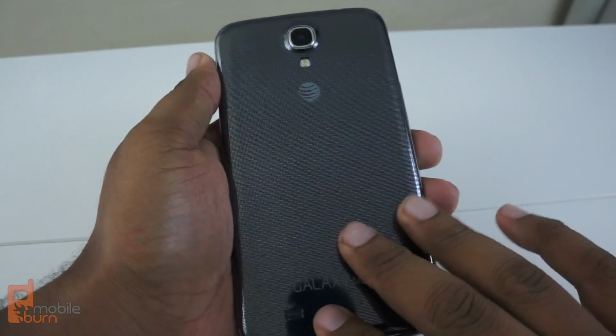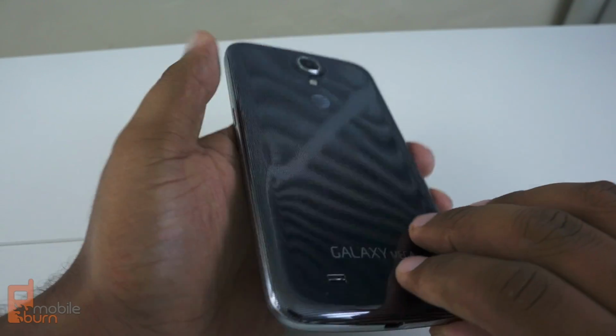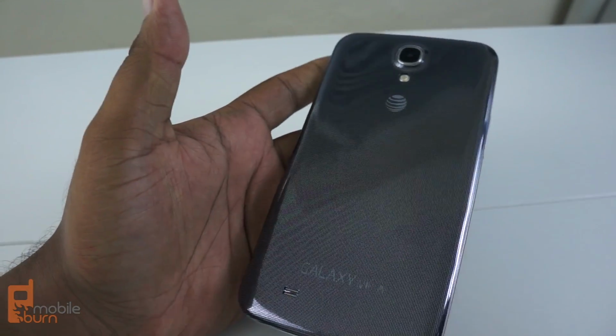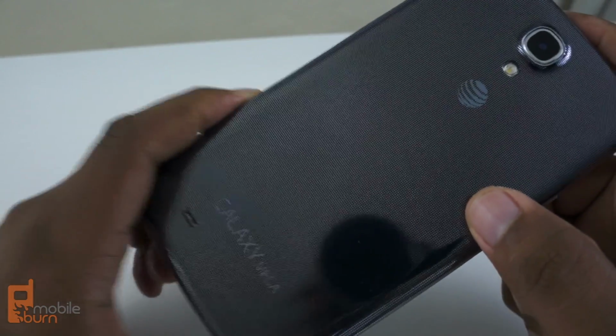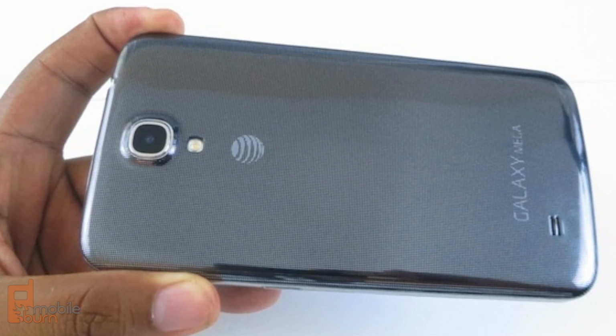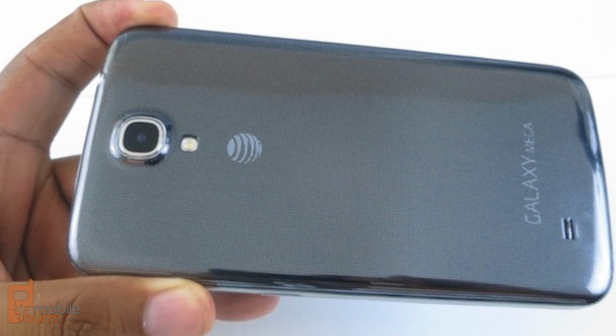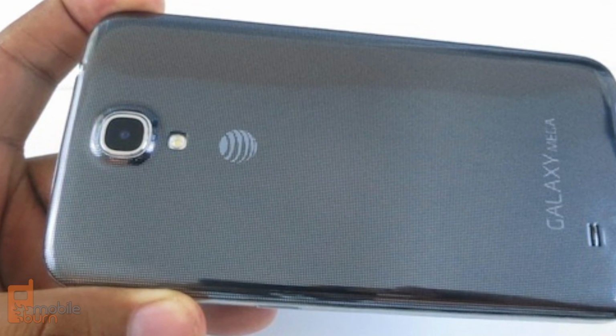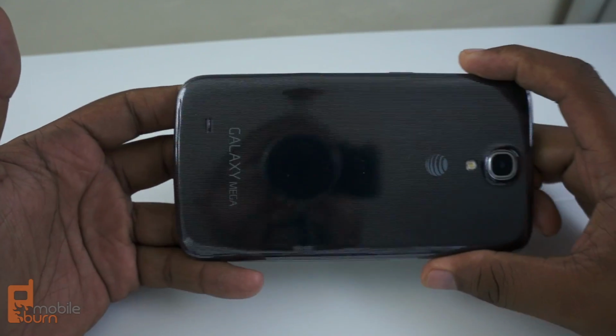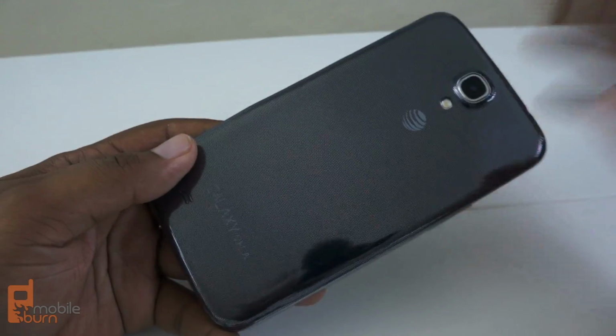In terms of the texture, there's no real grip texture. It's more of a glossy plastic finish. Of course, it's a Samsung device, so you knew that already. But it does have a pattern of a bunch of little dots, and it looks a little wavy on camera. When you see it in person and the light shines on it, it's very reflective, so you can see a lot on the back material.